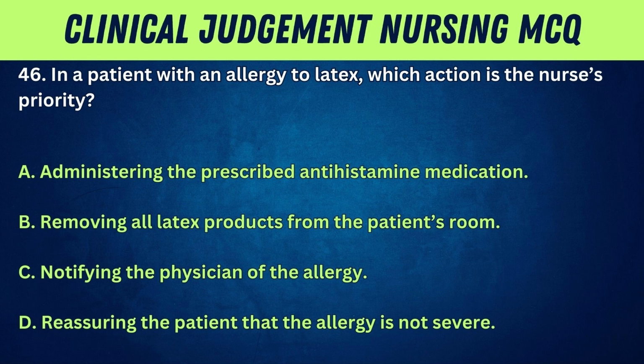46. In a patient with an allergy to latex, which action is the nurse's priority? A. Administering the prescribed antihistamine medication. B. Removing all latex products from the patient's room. C. Notifying the physician of the allergy. D. Reassuring the patient that the allergy is not severe.